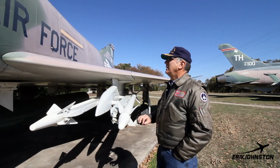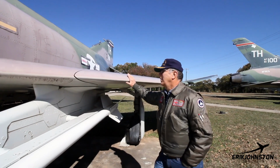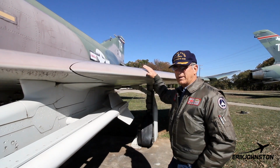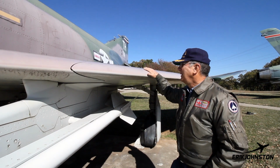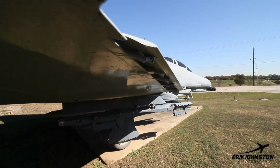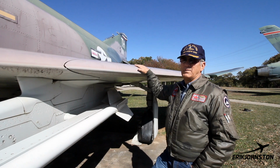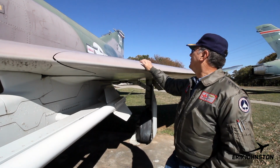This airplane had boundary layer control to keep the airplane flying at a slow speed, which allowed you to come aboard a carrier or fly into an airfield with a very stabilized approach. They later went to the E model with the slats as opposed to leading edge flaps, and I personally preferred the hard wing. This is what we call the hard wing with the boundary layer control.